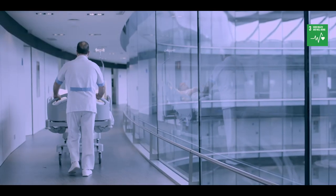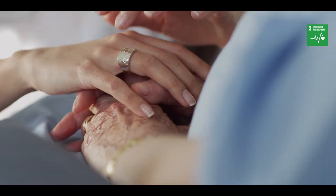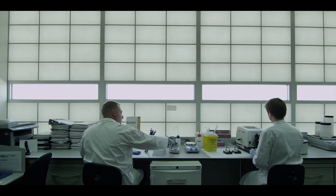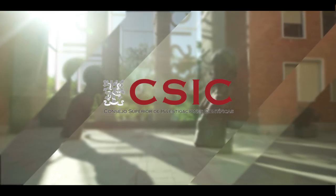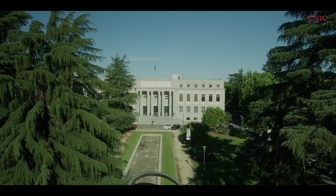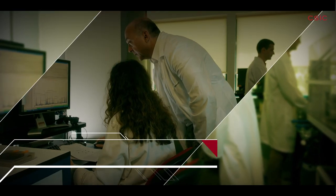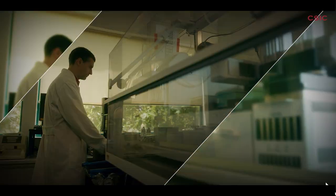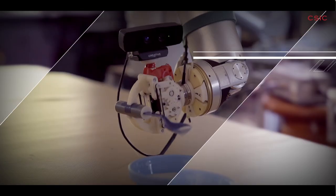Who found out how to use stem cells for the first time in a drug and then expanded the use in medicine? All of these technologies have been developed in Spain by the Spanish National Research Council, the CSIC. And today we continue to work to ensure that research and scientific development improve our living conditions in the future.